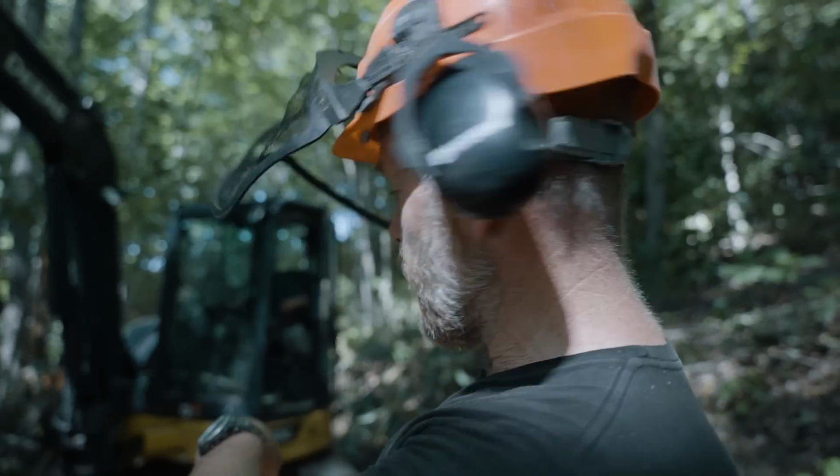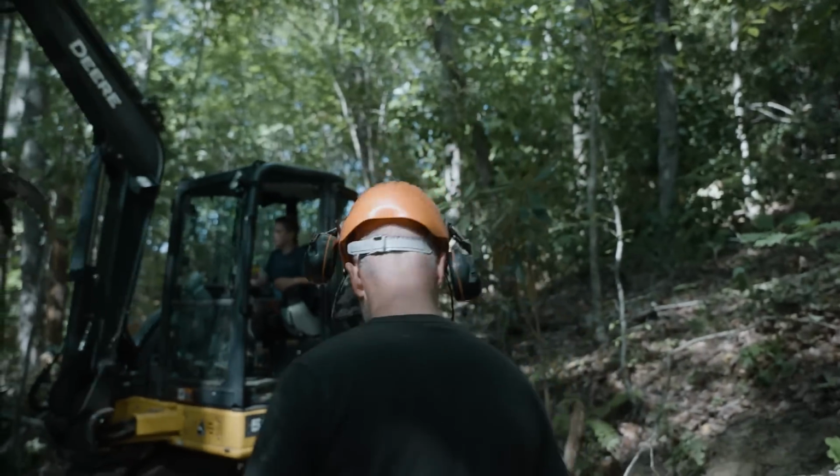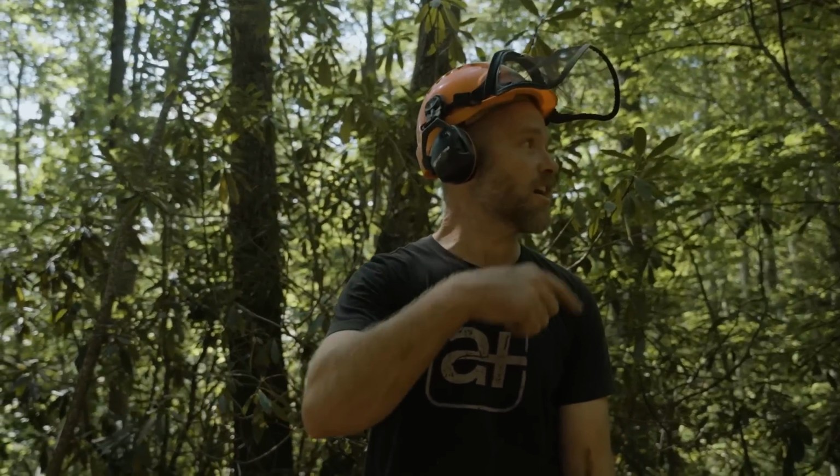Turning the machine around, it's got a nice hookup, middle of the frame, most control, dragging the machine out. Can you back up to right here and we'll hook this log up to Josiah?